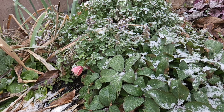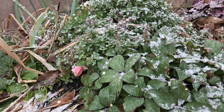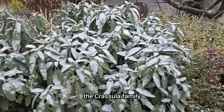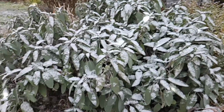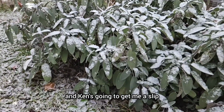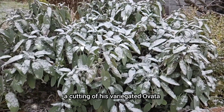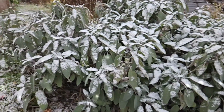Well, yeah, that's right. Okay, well, we talked about the genus of the week, the Crassula family. There's a lot more than what I own in the Crassulas, and Ken's going to get me a cutting of his variegated ovata one.